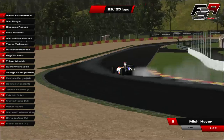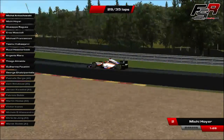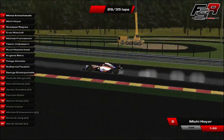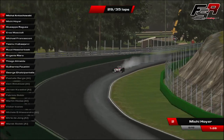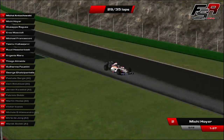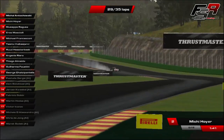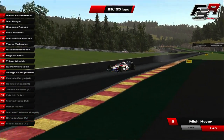If Hoyer catches up to Antohovsky, which seems a bit unlikely because he just lost 2 seconds in the middle sector because of a back marker. It is still, you know, how are you going to overtake? That drying line is obviously going to become wider and wider, and towards the end of the race it will be wider, but still, going off the racing line, I've said it so many times, it's still slippery, so how are you going to overtake?